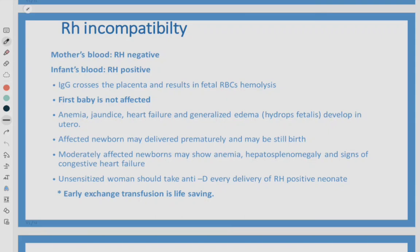Okay? Usually, as I said, babies with RH incompatibility present with significant anemia and they need early blood exchange transfusion to take the antibodies out of their circulation.